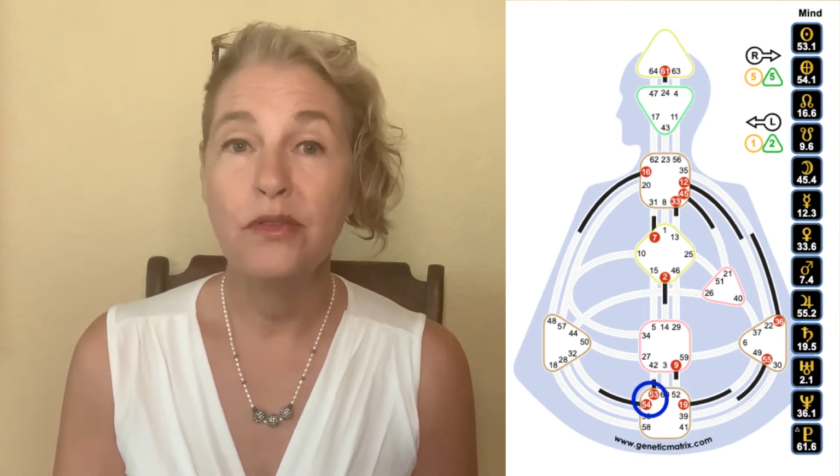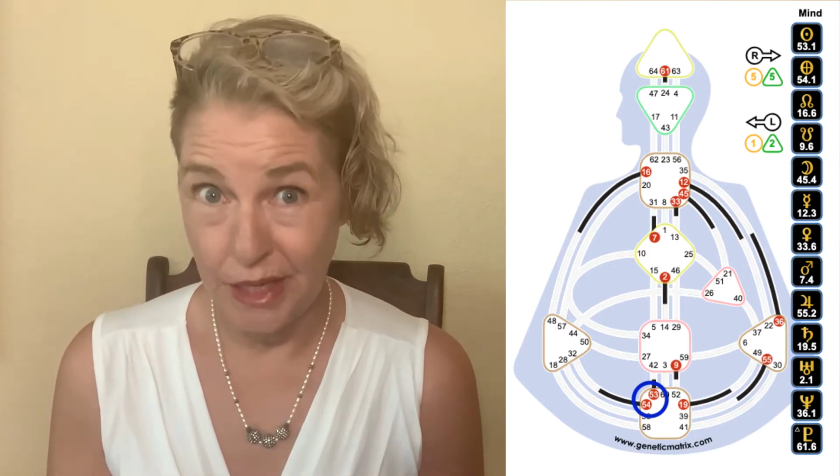This is a transit report for where the sun and the earth are in the human design mandala. Today, July 7th, the sun moves into the gate 53 and the earth moves into the gate 54. Both of these gates are on the root center, and that means that they're going to have something to do with timing, because everything that is in the root center has to do with timing.